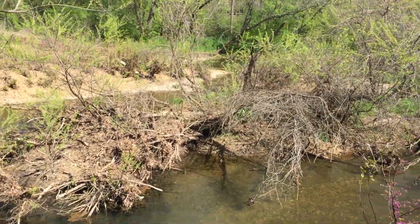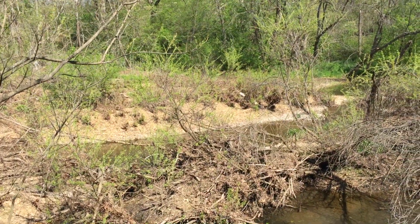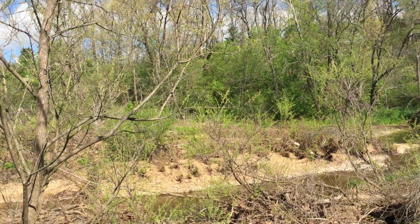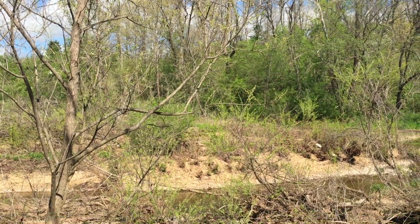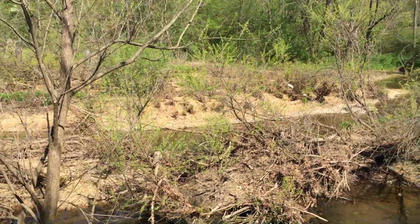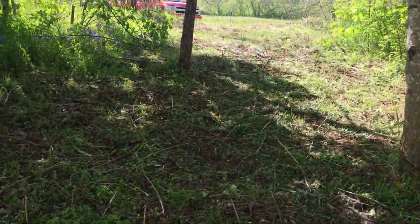You actually own all the way across the river. You can see another channel of the James on the other side of that little inlet. The water's somewhat low right now, but you own right across to the other side and then some. A little bit on the other side as well. So that guarantees that no one can ever build directly across from you or mess up your little piece of splendor here.